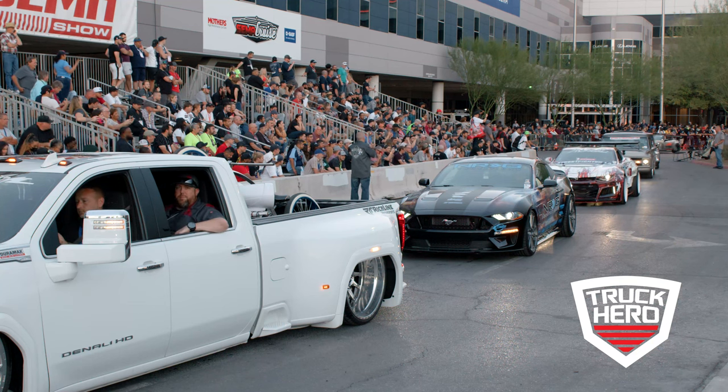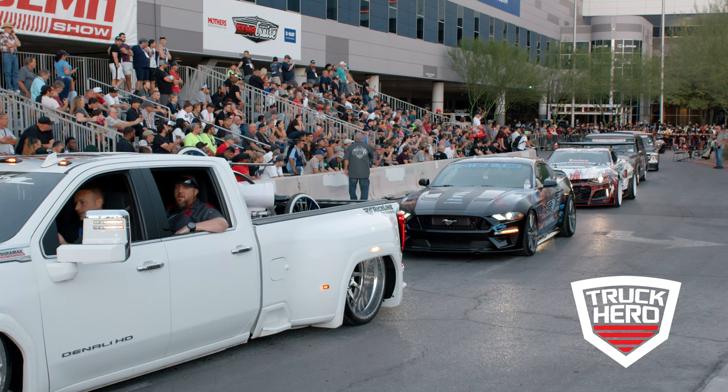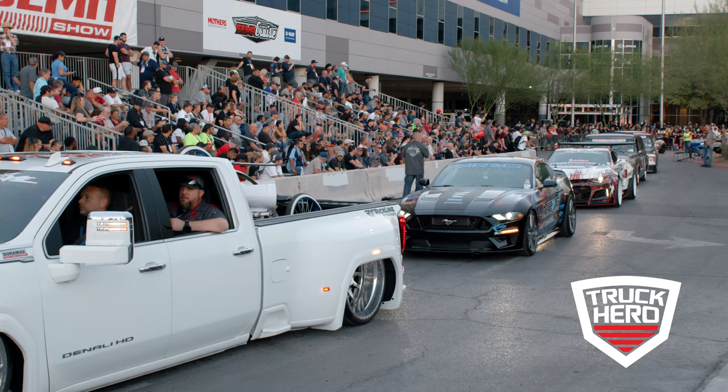Just amazing. Even the graphics, look how they've evolved over the years. Before it was just one nasty black mat. That was a wrap. Now they're as nice as some of the paint jobs out there.